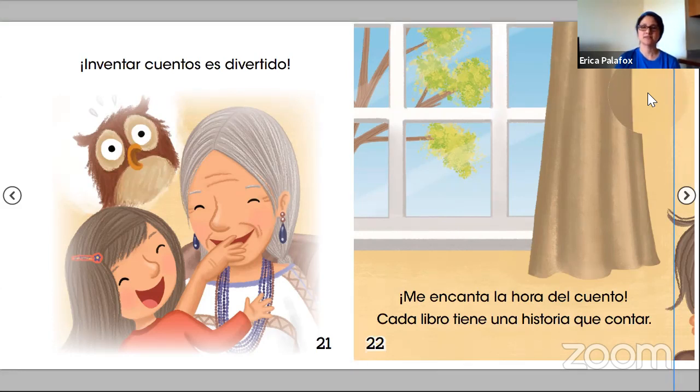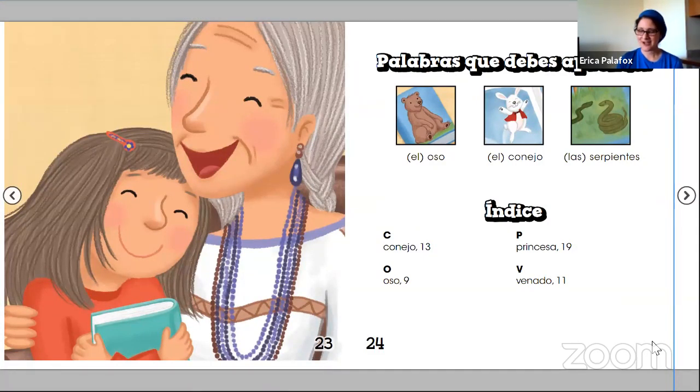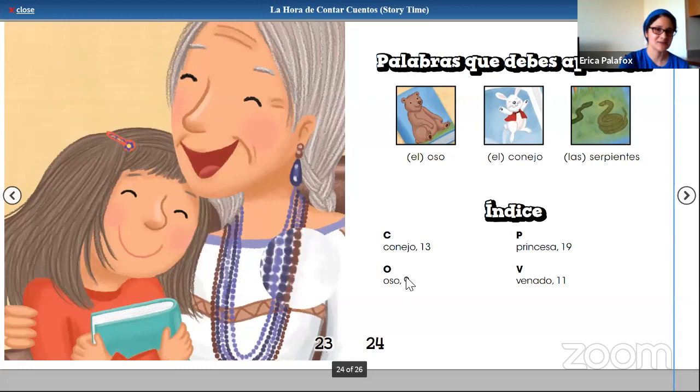Cada libro tiene una historia que contar. I love story time. Every book has its own story to tell. Y aquí, mira qué felices se ven la abuela y la niña. And look how happy the grandma and the little girl look together reading books. Juntas leyendo libros, que es lo que les gusta hacer.